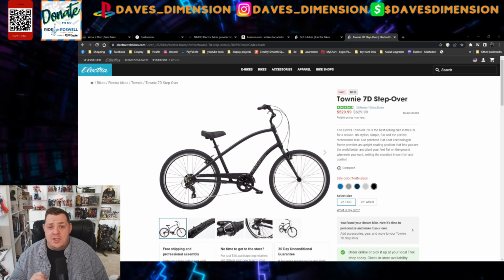Now, you might be looking at the back of this. There is a rack here, but within that rack is your battery compartment. That's where all your power is kept right there. So it keeps a nice clean aesthetic. And plus, your motor is in your rear wheel hub, right there in the rear cassette. And yes, you can ride this as a regular bike, or you can use the power for pedal assist.